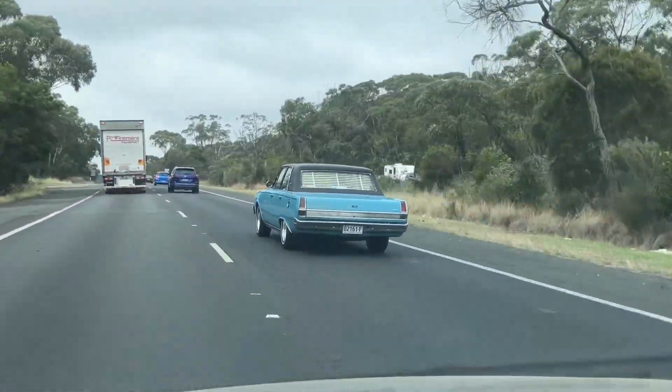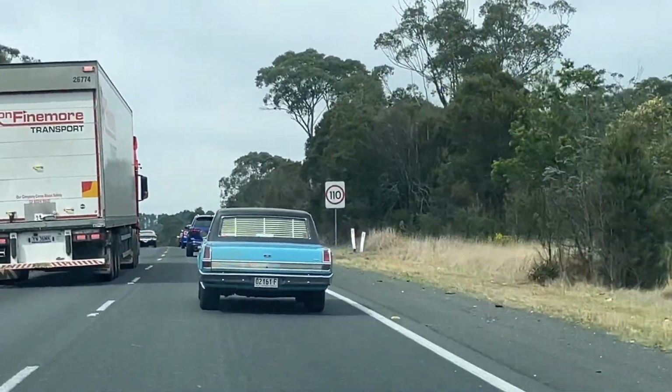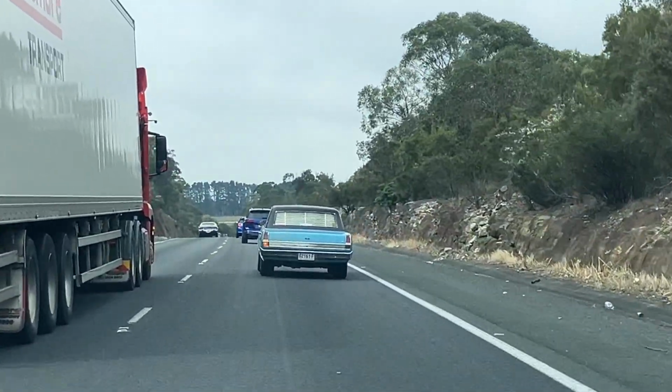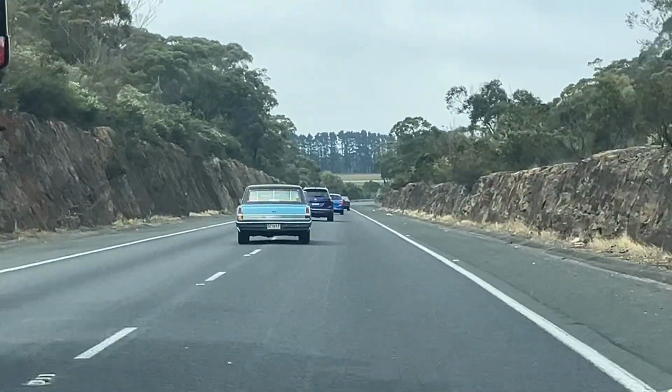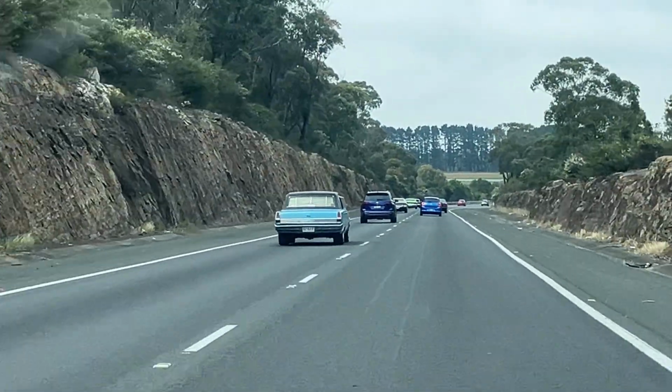VP. My brother had one of those, little brother. I'm not sure, is that a VF, VG? Not sure. Matthew had a VG, a green one, remember that? 318.